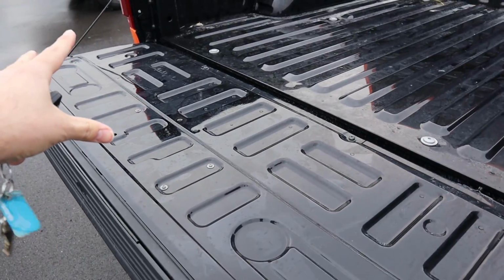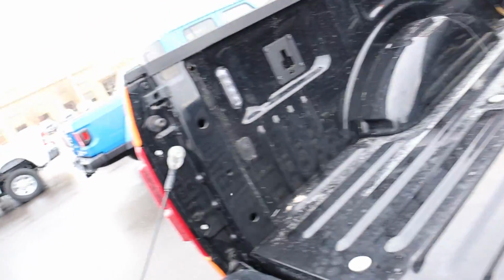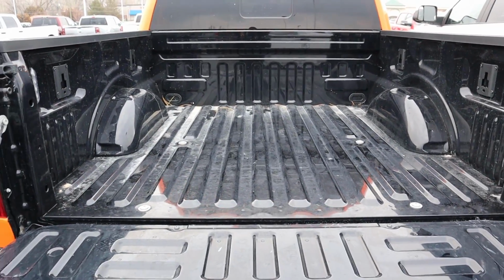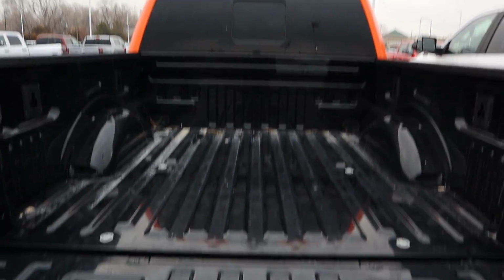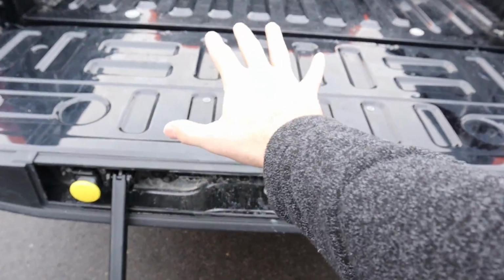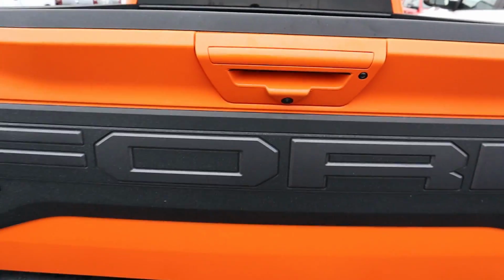No bed liner from the factory, which is kind of surprising. You've got little LED bed lights on either side of the truck. It is a short bed, about 5.5 feet long. You've got the cargo light up there at the top. It does have this cool bed step system, so you can press this, pull this down, and then you can step up into the bed, which I think is a pretty cool little function. And then we can actually lift up the tailgate, kind of heavy, but it goes into place.